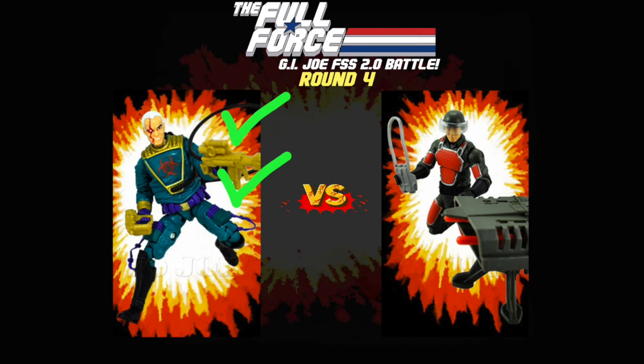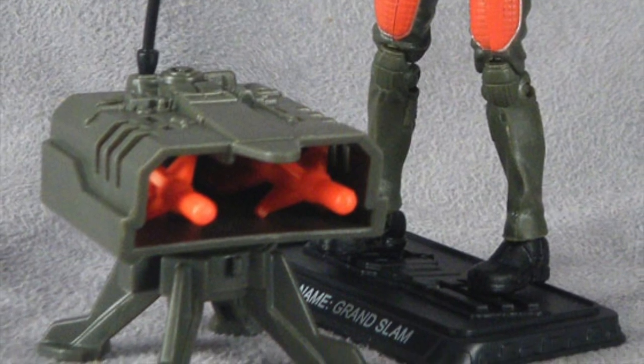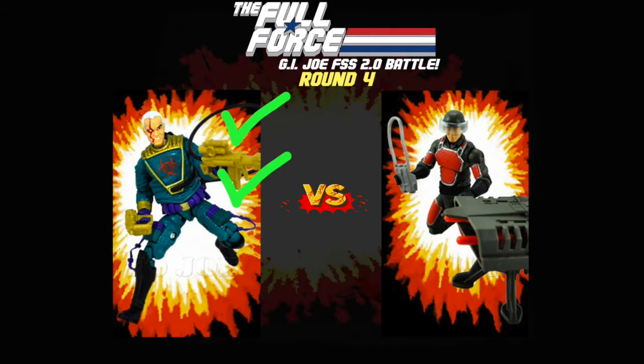Having the scrap iron launcher is pretty inspired to try and kind of mimic, why am I drawing a blank here? The HAL, is that right? The HAL. Yeah. But you know, the laser exterminator, right? Yeah.